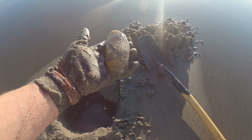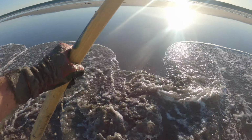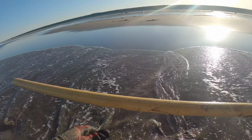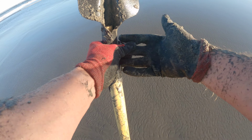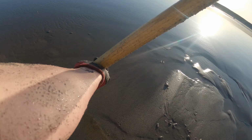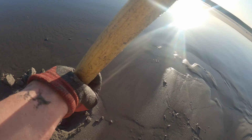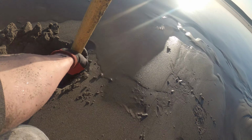That's a good size one right there. I think I just saw another one there. Clams everywhere here, you just gotta look. Gotta know where to look. There's one. There's definitely a clam here. Oh, yeah.